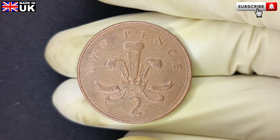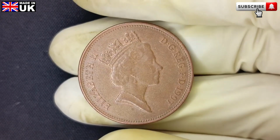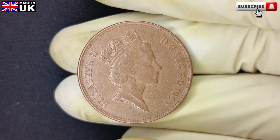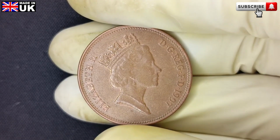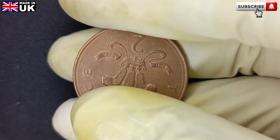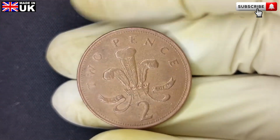The story of the 1997 Elizabeth II Two Pence reminds us that history is all around us, often tucked into the smallest corners of our lives. It urges us to look closer, to wonder, to imagine. And who knows? Perhaps the next time you hear the faint clink of change in your pocket, you'll feel a little spark of excitement, a tiny whisper from the past, inviting you to discover a treasure beyond price.